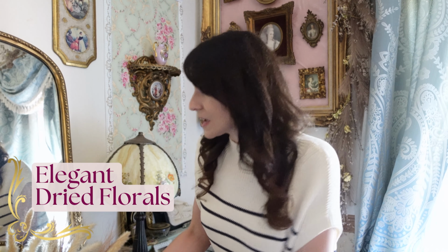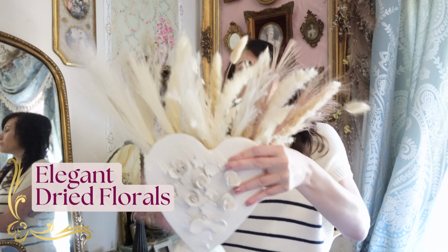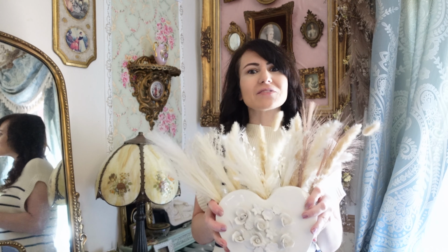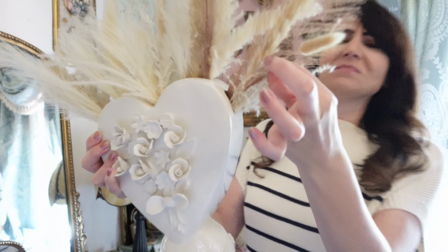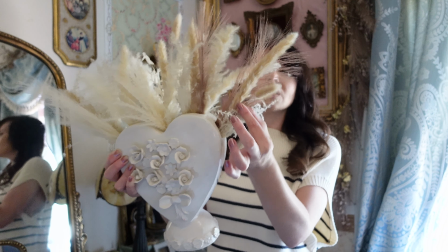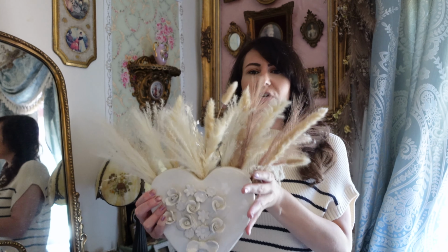Our first tip is elegant dried florals. So you can do this in a number of ways. I really like these little mixes that you can get, and I got this mix on Amazon. I've linked it below, but it's really got the perfect fall vibes. Pampas grass, little cotton tail things. If anyone knows what these are called, please let me know in the comments below. They're so cute. I love these little fluffies. It's just very cute and cozy.